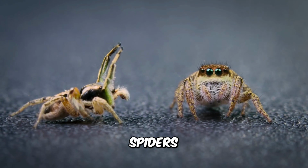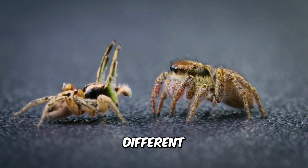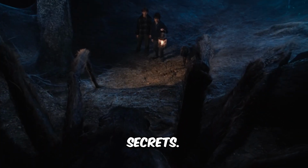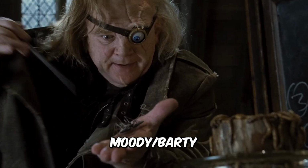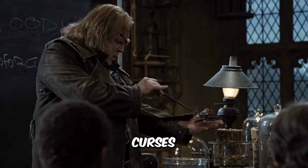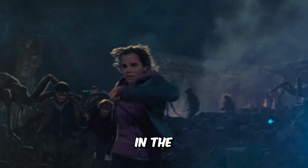All sorts of spiders exist at Hogwarts. In the movies, we see several spiders across different movies. There was Aragog in the Forbidden Forest in the Chamber of Secrets. There was the huge spider that Ron was afraid of in Prisoner of Azkaban. There was the spider that Moody/Barty Crouch Jr. used to demonstrate the unforgivable curses in the Goblet of Fire. And then of course there were more of the Acromantulas in the Deathly Hallows when they attack Hogwarts.